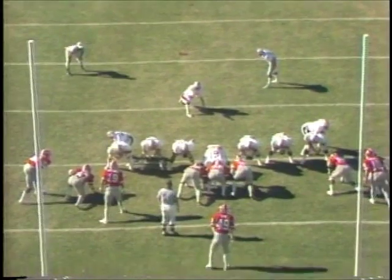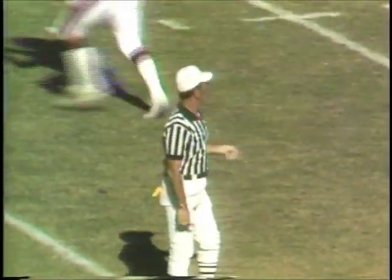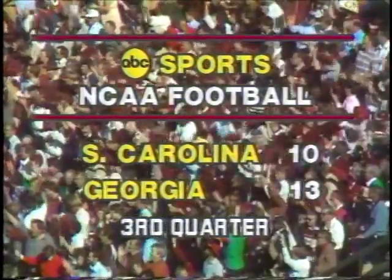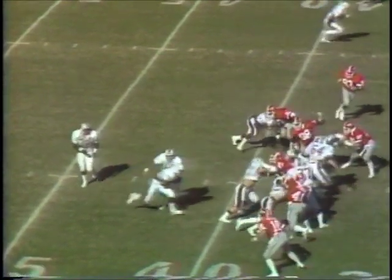Extra point try by Leopard. It is good. It goes in the books as a 39-yard bolt. Carl West, who'd only carried the ball 20 times, but he had a pretty good average, better than 13 yards a carry, and he just blew one in. And suddenly, we have a contest. 13-10, Georgia's lead cut to 3.